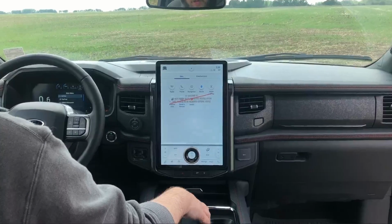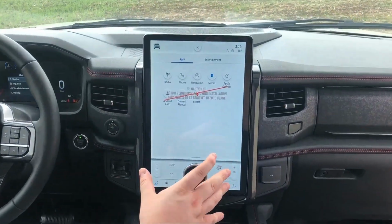Just in the front, we have our 15.5-inch touchscreen TV.